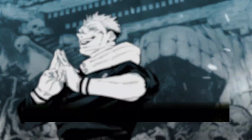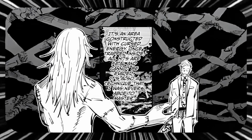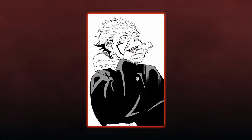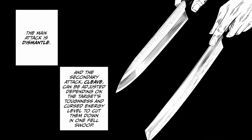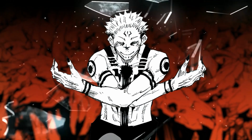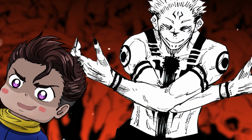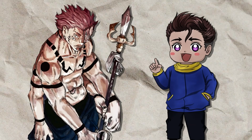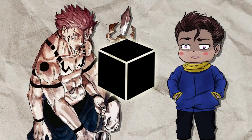So, remember what Nanami mentioned back in chapter 30? That a domain expansion is an area constructed with cursed energy? Well, so what if Sukuna used Malevolent Shrine to enhance the power of his cursed energy, which is theoretically the Cleave and Dismantle, instead of using his original curse technique? And you're probably like, how did he do that? Here's how. Because he's the goddamn goat. The real answer is, guys, because Sukuna has mastered the black box, my guys. It's unbelievable that it happened.